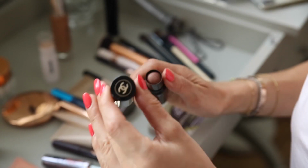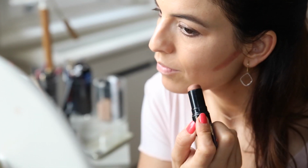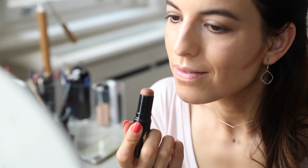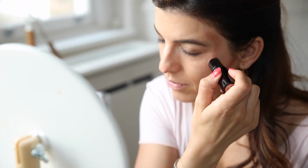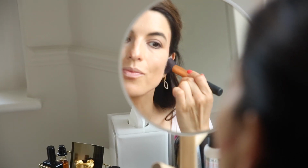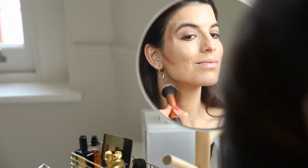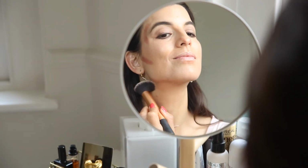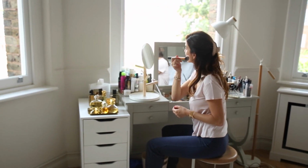I'm going to contour now with cream products to keep that natural finish, to not look cakey, and I'm using Les Beige from Chanel, blush number 20. I apply it at the top of my cheekbones, in the hollows of my cheek, under my jawline, a little bit on my nose, and a little bit underneath my lower lip to give me that little sexy pout. I grab my artist brush or any brush and I blend so it doesn't show and it just goes in seamlessly in my skin.